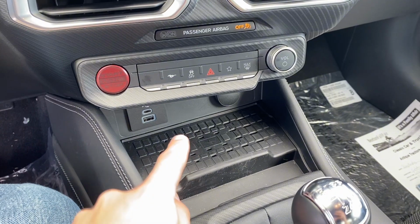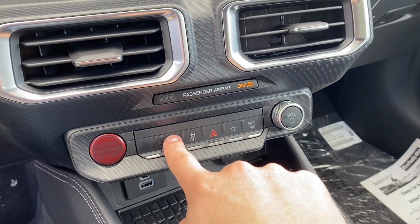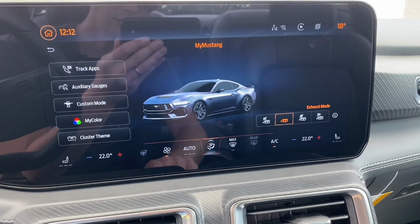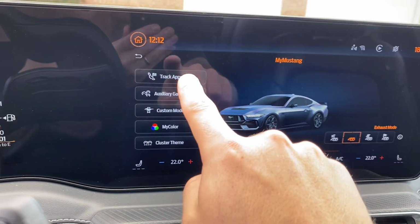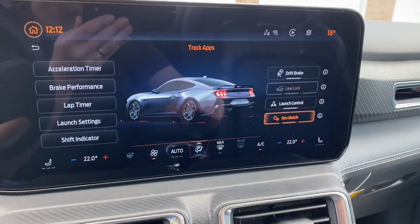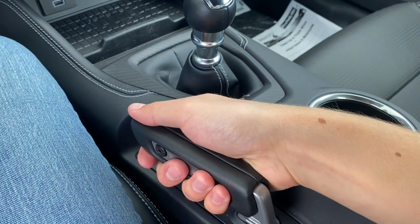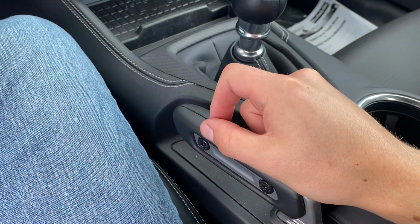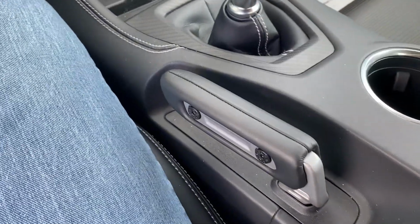Another new change, we finally have wireless charging in the Mustang, and we still have the horse button to get you to your track apps and all of your Mustang changes. You change your exhaust modes over here now. Track apps are all the same with the addition of the new drift brake, which I have to say has a really nice tactile feel. There's a lot more weight behind this than you can really see on camera. And off camera, I did some testing. I have to say it works very, very well.